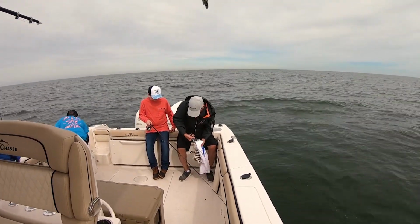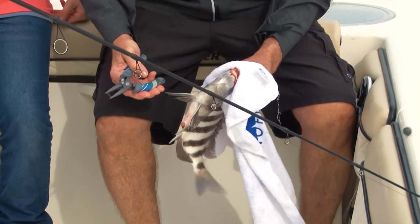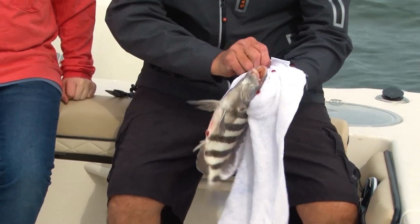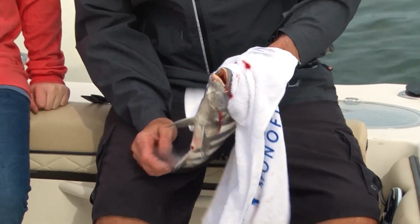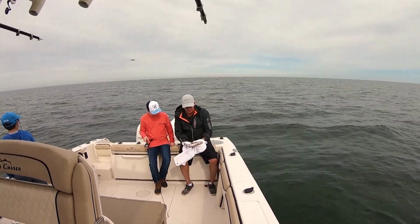I think he's gonna keep that trocar. Yep. All right, man, let's see. Again, look at the teeth on him. You see that? You don't want to get your finger in a sheephead. Always good to have the towel, too. Really handy to handle.